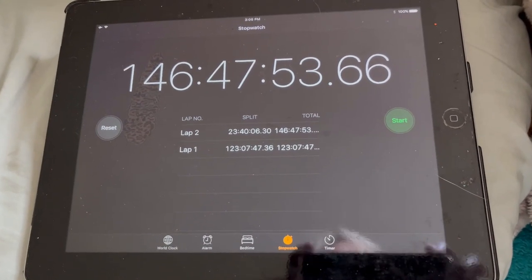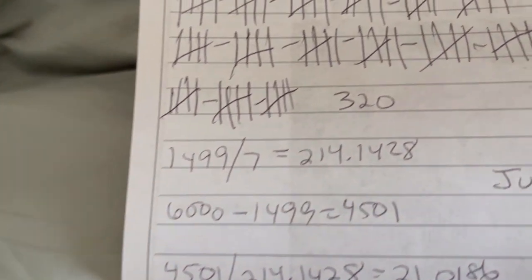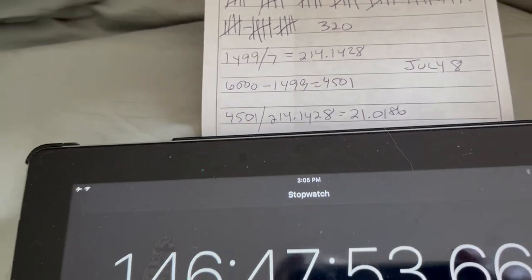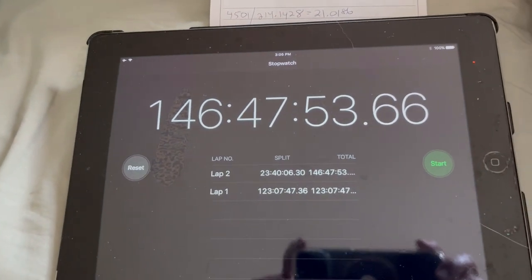A 3-hour day and 320 pieces, putting me back to July 8th. I seem to do about 100 pieces an hour. All right, not bad for today.